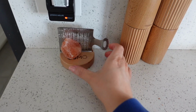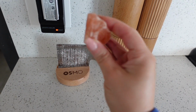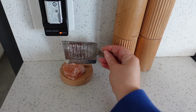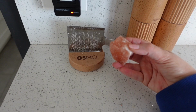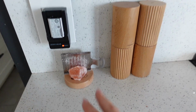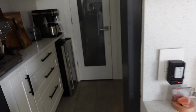Another thing that we got, Ruben found this. It's so bougie, but it's this pink Himalayan salt rock and this shaver, so you can shave your salt onto your food. It's so fancy. It's from the brand Osmo. So we've been loving this. It's kind of cool and it just looks so fancy sitting there. So that's a new addition.